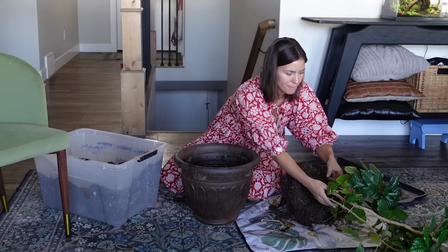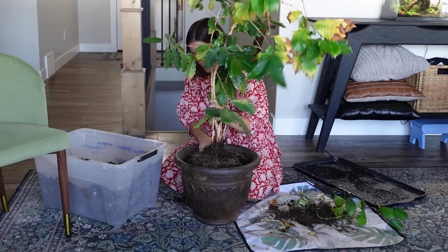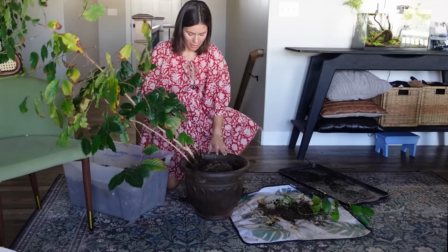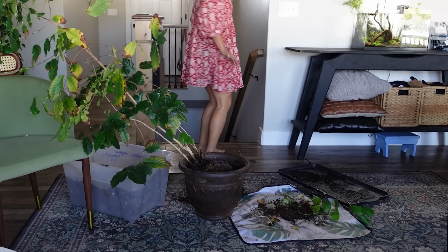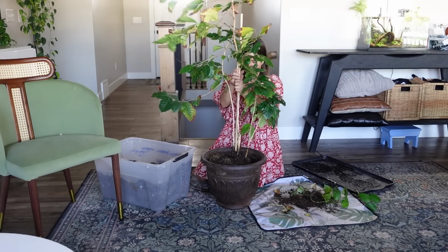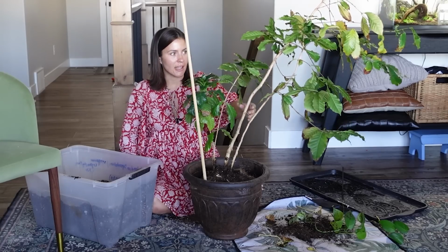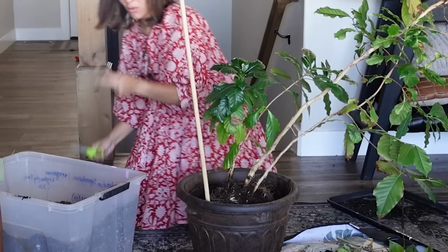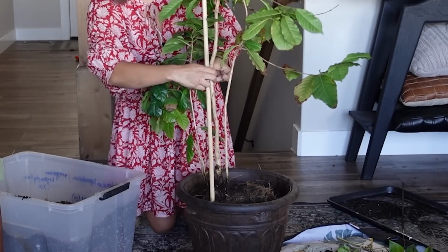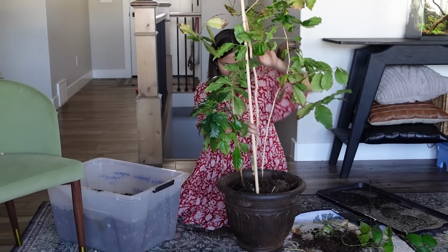I'm gonna add my plant back in. Oh yeah, perfect. It is a little bit above the top, but things will settle. Don't fall over. How about that? Okay, stay. I do have this pole. I'm gonna add it now, and I don't know, it just really needs some extra support. Stay. Got twine here. I'm gonna tie this main branch onto the stake. There we go. It's gonna hold a lot better.